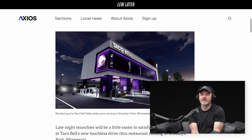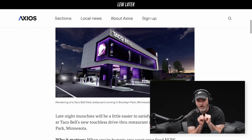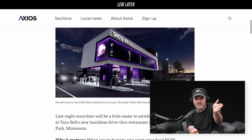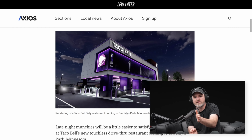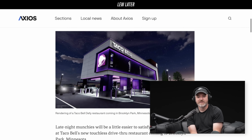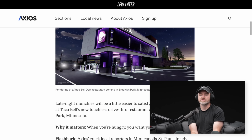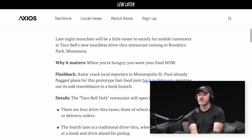This is a Taco Bell drive-through, but you drive underneath the restaurant through a number of aisles. And it looks like it's sort of just off the highway. And there's 4 actual stalls. So you can speed through, ultimate convenience type of scenario. And this is a render of what it will look like. It's coming to Brooklyn Park, Minnesota. Late night munchies will be a little easier to satisfy for mobile customers at Taco Bell's new touchless drive-through restaurant.